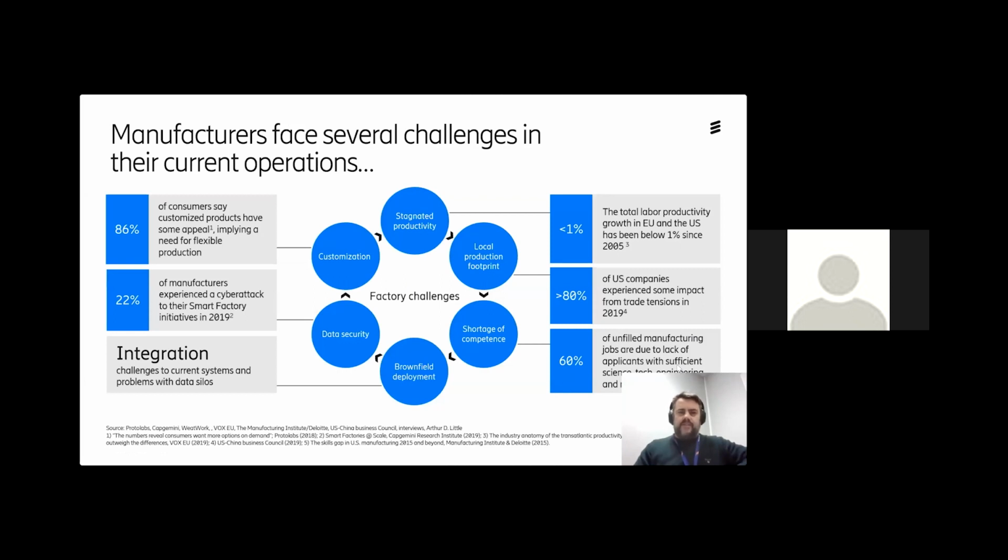So a manufacturer today is facing a lot of different challenges in their daily operations. One of the largest ones is the customization. As you see here, there's more and more customization that is required by customers, requiring a more and more flexible production. And that leads to requirements on wireless connectivity. But there are also issues like stagnated productivity. We don't see the productivity growing as before. There is a local production footprint. We need a more flexible supply chain, meeting the demands of the future.